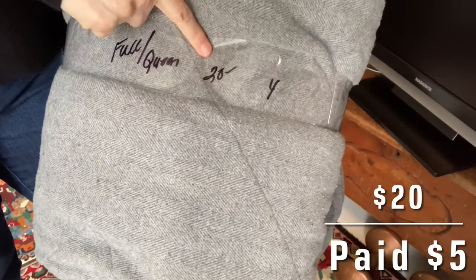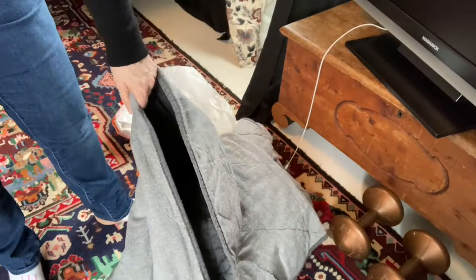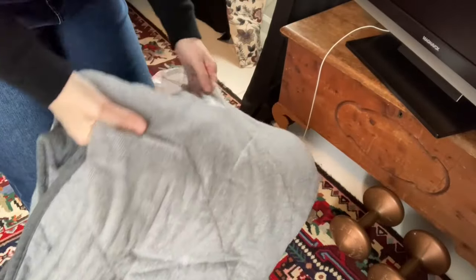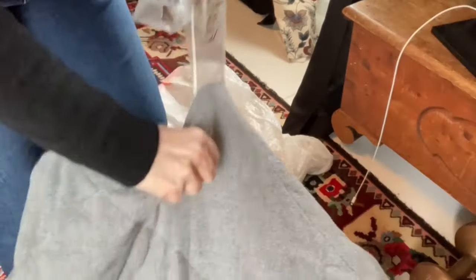Originally, this was $20. It was 75% off, so I got this for $5. I did not open this at the thrift store. I just looked at the quality of material on it and was happy with it. I don't know if this is stained up. I have no idea. We're gonna find out together.